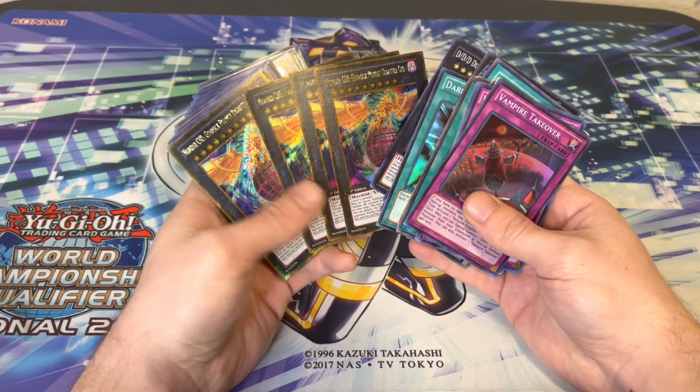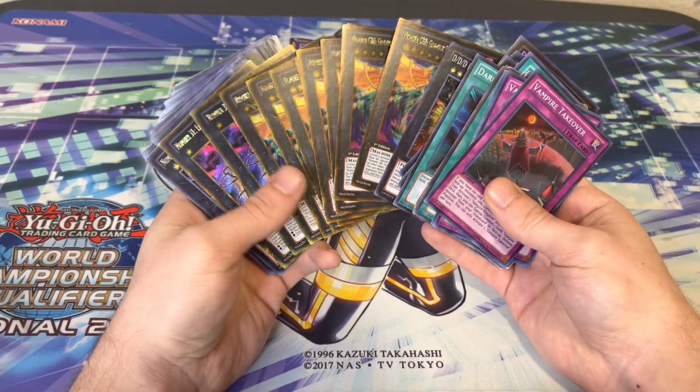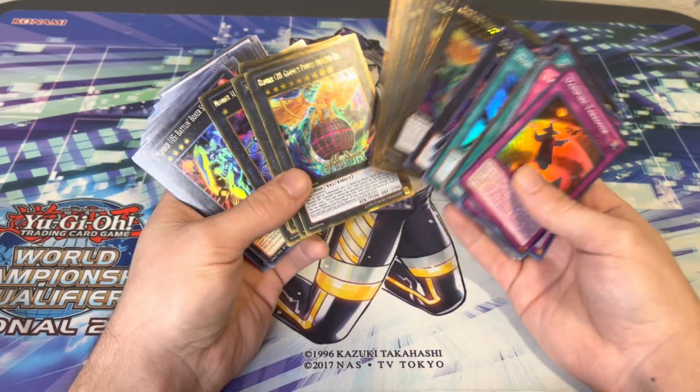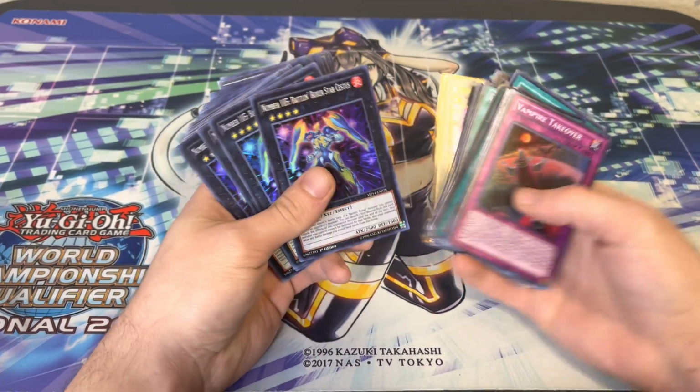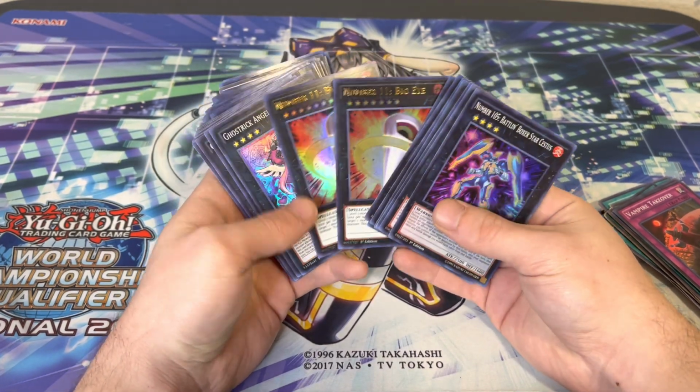Another DD, some... Oh, actually, I think there's more of that King Cali. There's a bunch of gold rares. I don't know why these are all $3 each. I guess it's just an older set, number collectors. Then, same with these. Number 105, number 11.